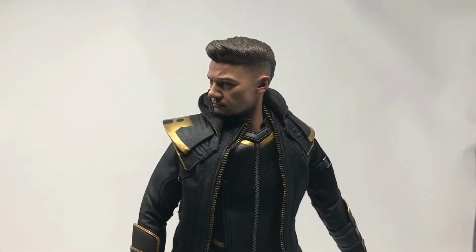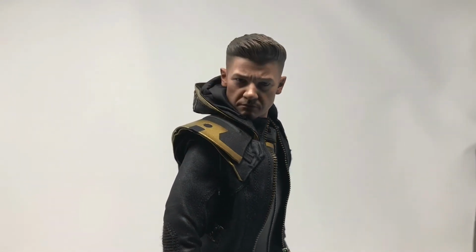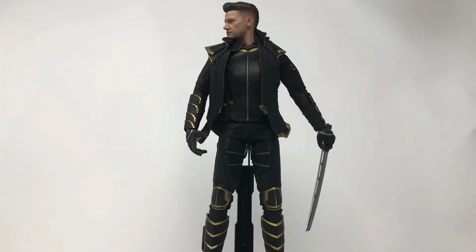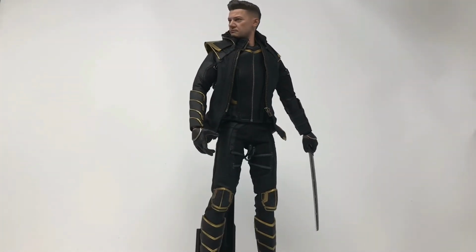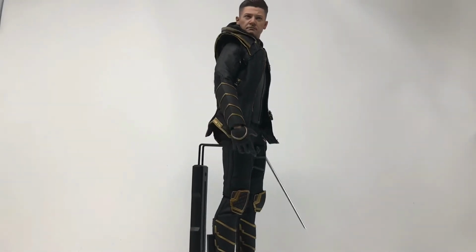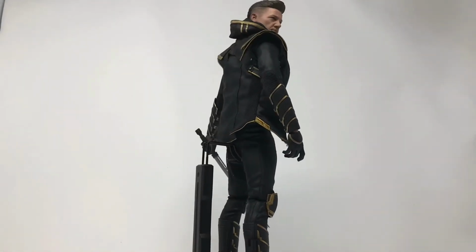Now, when it comes down to the turntable, I'm not going to do multiple runs with different lights on and off like I do with the pop vinyls. I'm just going to give them a rotation and then show you a couple of other ideas I had in mind. You see, my favourite scene with Hawkeye / Ronin is actually when he's with Natasha.